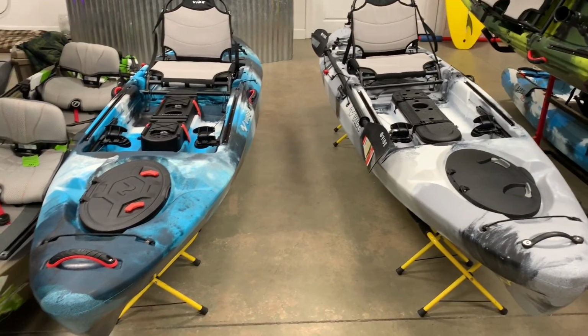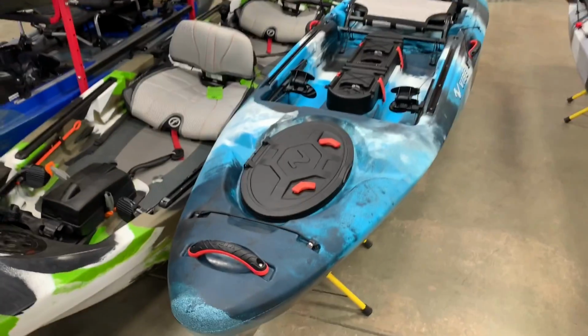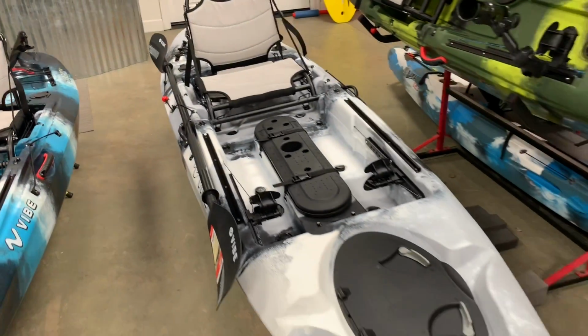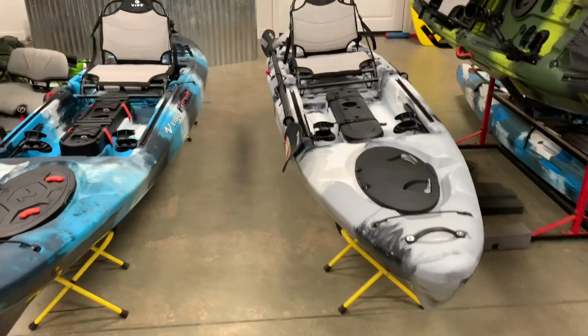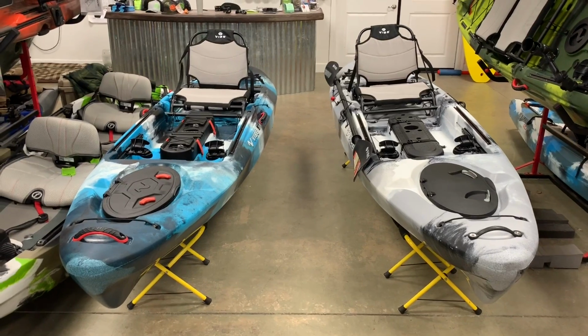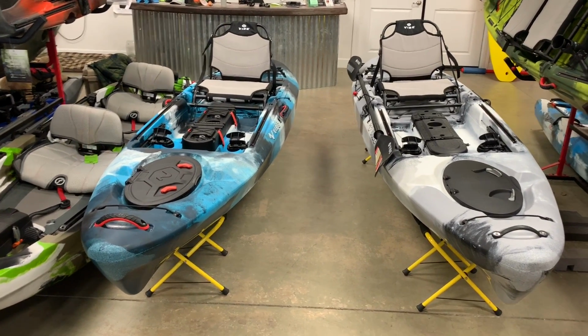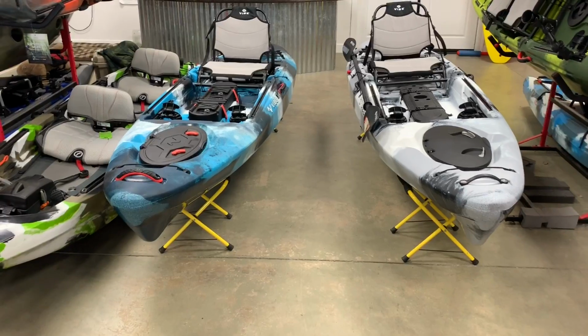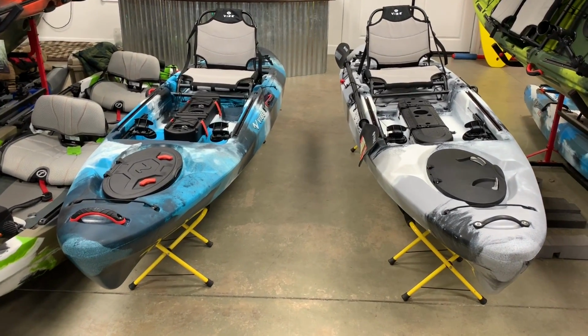So if one wanted to, you could actually buy the upgraded hatches, upgraded handles, etc., and upgrade your 2018 and still be ahead of the game. So there will be some deals to be had on 2018s. If you jump on it soon, you'll take advantage of it. Otherwise, this is what we're looking at for 2019. So let's just go through the features and compare exactly what you're getting.